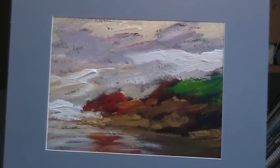Right, so there we are. Cornwall. We'll call that Porthjoke. Porthjoke's a nice knobble of paint there. Porthjoke, West Bedtire, North Cornwall.